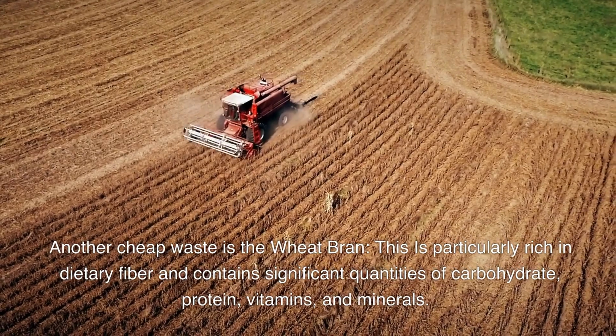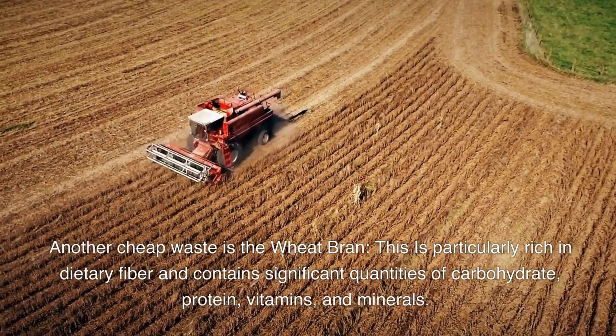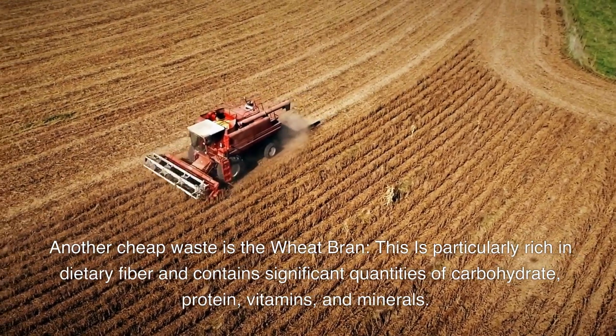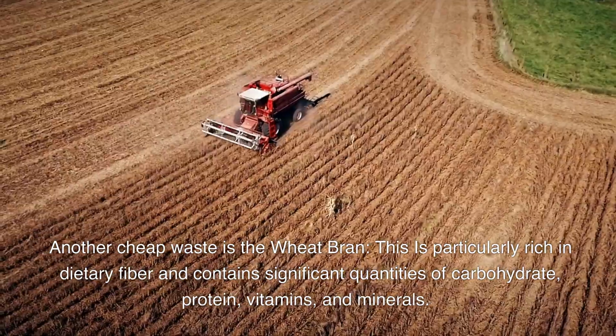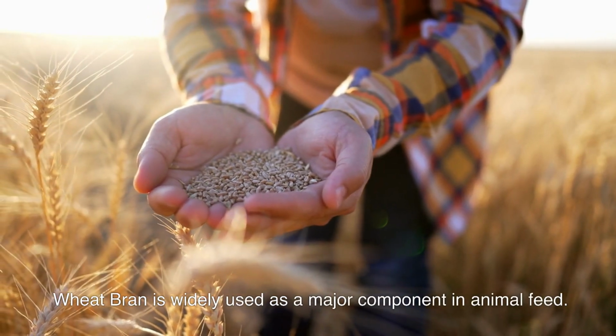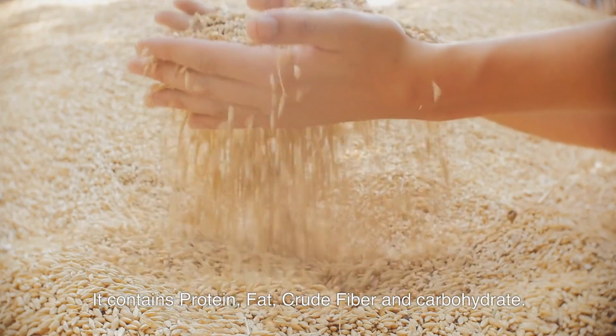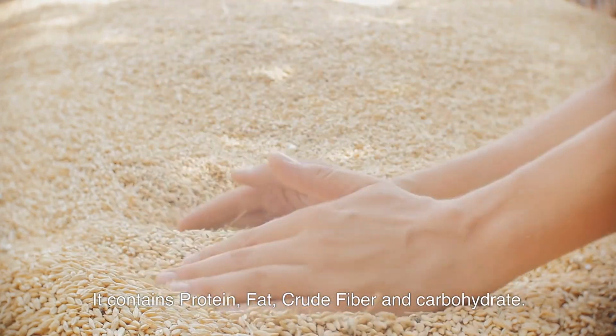Another cheap waste is the wheat bran. This is particularly rich in dietary fiber and contains significant quantities of carbohydrates, protein, vitamins, and minerals. Wheat bran is widely used as a major component in animal feed. It contains protein, fat, crude fiber and carbohydrate.